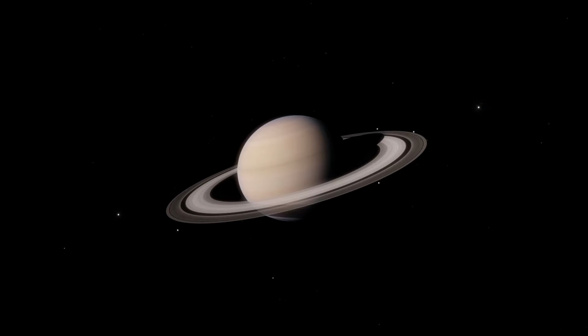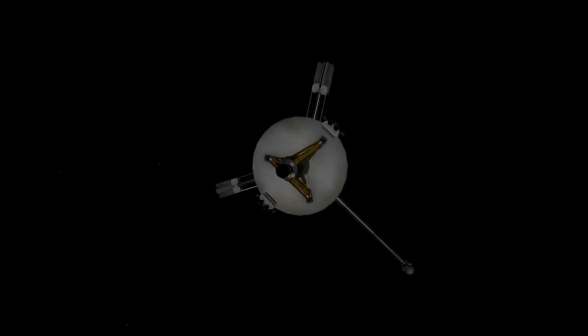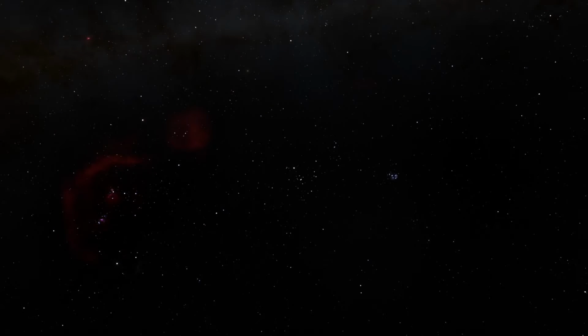Beautiful ringed Saturn. Third of the gas giants, Uranus, rotating on its side. And finally, Neptune. In early 1972, mankind launched Pioneer 10, the first to venture out beyond the orbit of Mars, out through the Jupiter system, and eventually, out of our solar system completely.